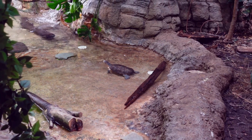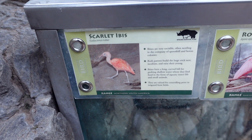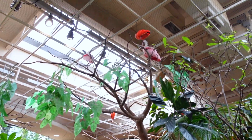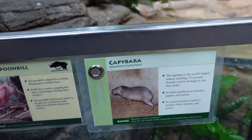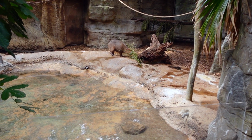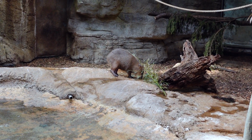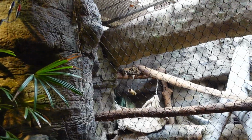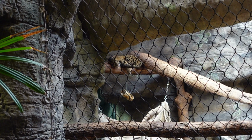Here's a turtle. So here's the birds, scarlet ibis, a roseate spoonbill. Yeah, because the beak looks like a spoon. And what were these ones? The clouded leopard, and he's just taking a little nap back there.